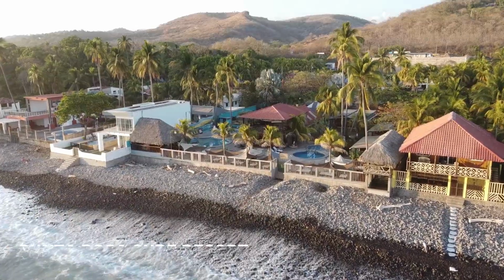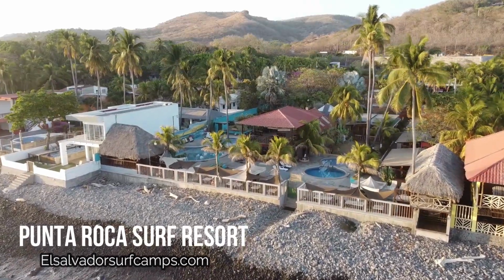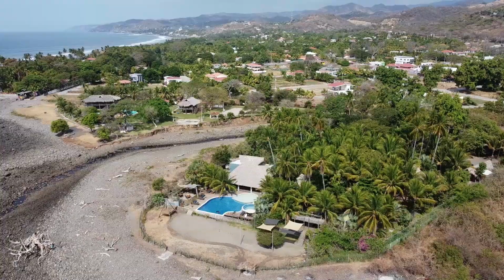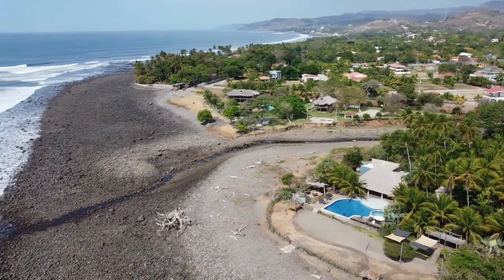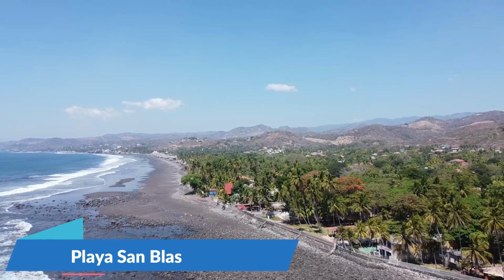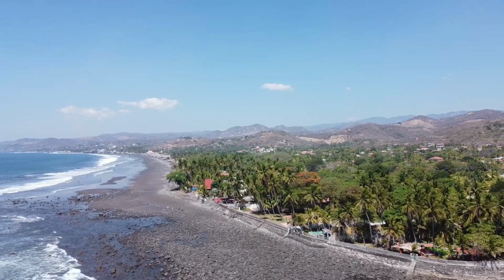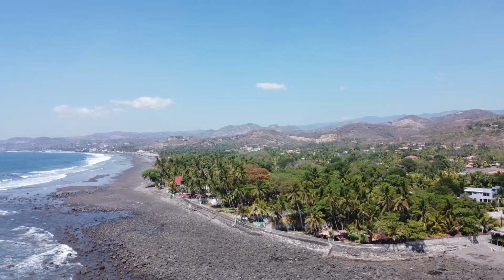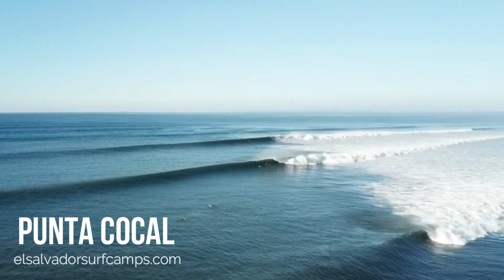San Blas is one of the few places where you find sandy beach and no rocks all year round. Very important, as it makes it a good place for those traveling with small children or family. The waves at Punta El Cocal are very good, but it needs solid waves and solid swell. When the conditions are good, it is an amazing wave, similar to some sections of Punta Roca, and normally with fewer people in the water.